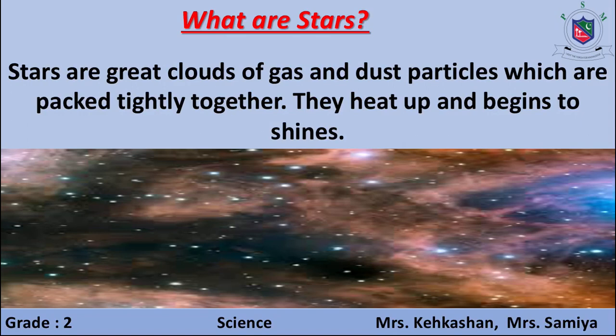What are stars? Stars are great clouds of gas and dust particles which are packed tightly together. They heat up and begin to shine. So, it means stars are huge balls of hot gases that come in all kinds of sizes and colors. Stars are huge balls of hot gases.